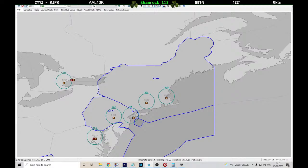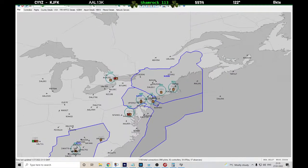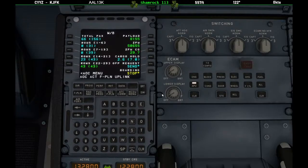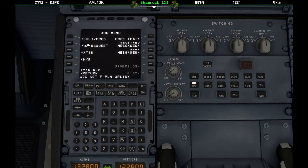Clearance. Hopefully it's fairly quiet. Let me just have a look at the traffic. Oh, right. Okay, so not much traffic. That's good. If it's not too busy, I'll have time to ask questions. Okay, we're already boarding. That's good.